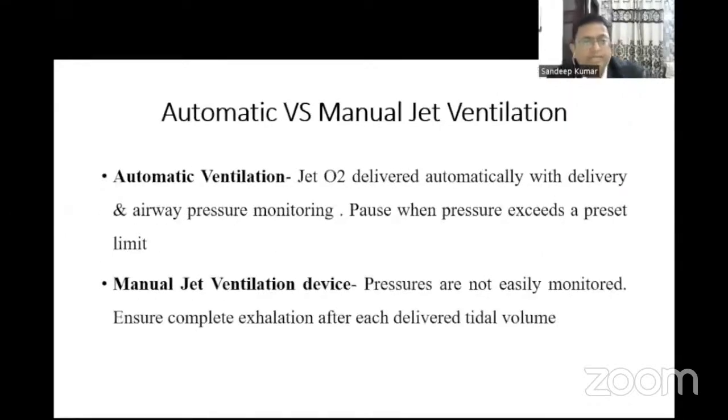A few words about automatic versus manual jet ventilation. Automatic ventilation: jet oxygen is delivered automatically, with delivery and airway pressure monitoring. This is important: it pauses whenever pressure exceeds a preset limit, so it is safer. About the manual jet ventilation device, pressures are not easily monitored in this. Ensure complete exhalation after each delivered tidal volume, so the Y connector becomes important in this.